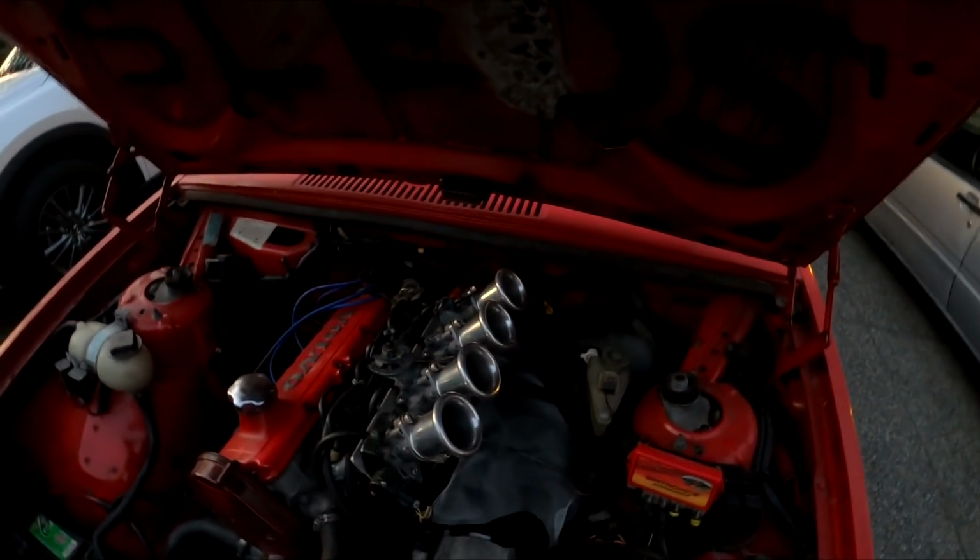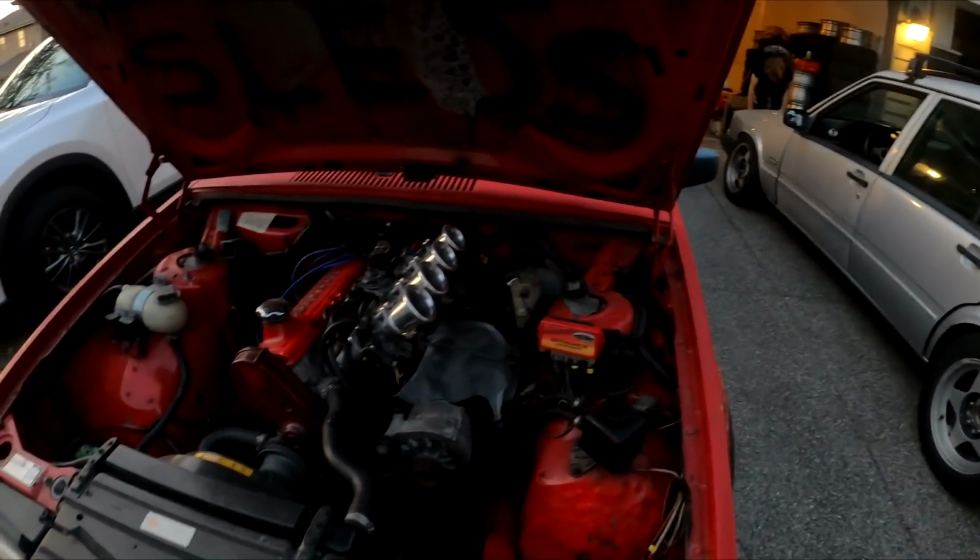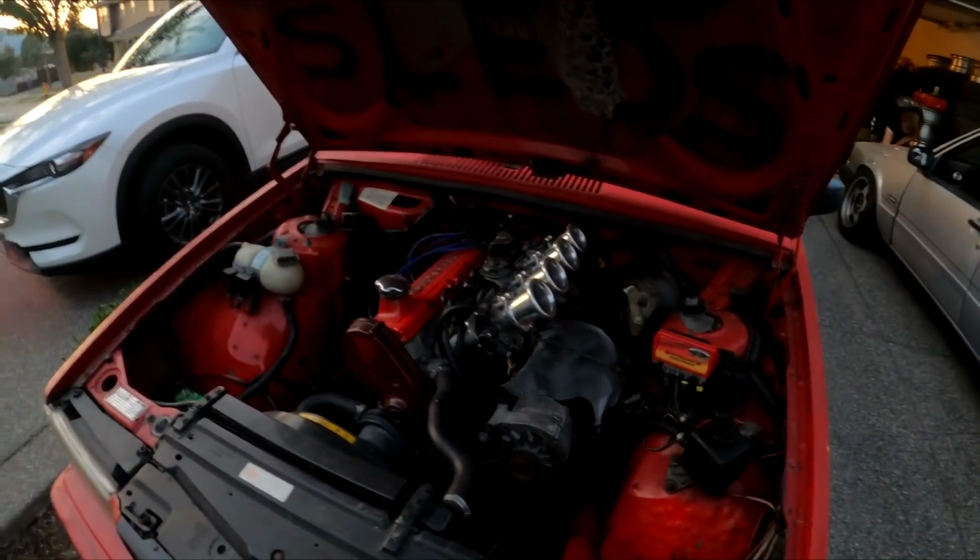So it was kind of hard to get it perfect, but it wails wide open throttle, and that's all we really need to worry about. So should be fun, guys. I haven't taken this car out for a rip on the street in a while.